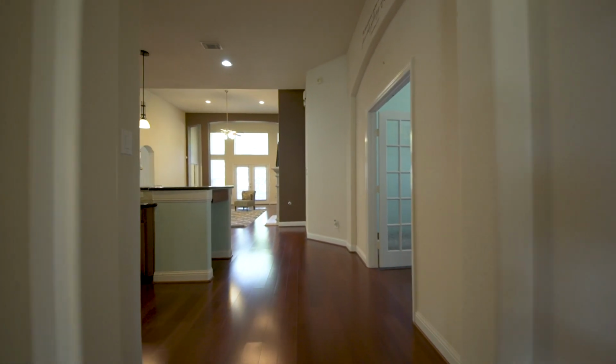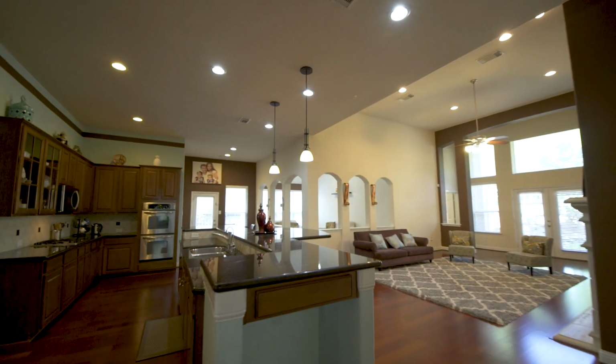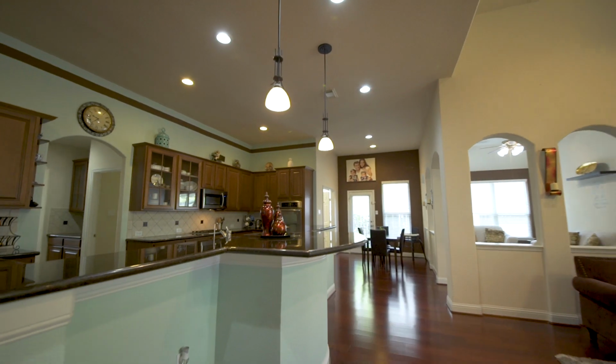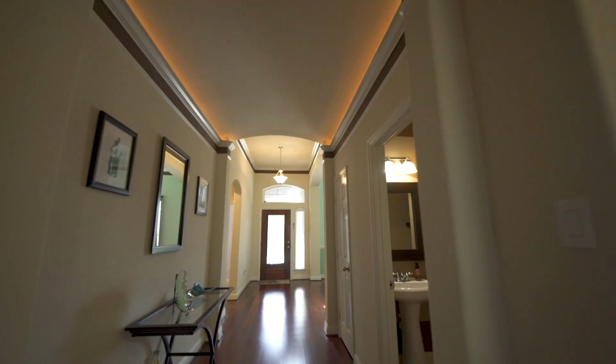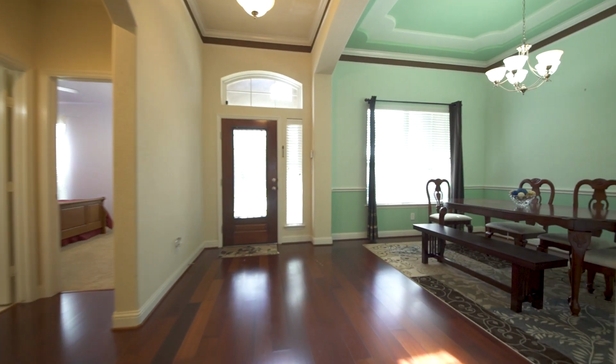Don't let the fact that this is a single-story home fool you. This house has 4 very spacious bedrooms, a wide open-plan kitchen and family room with high ceilings, a formal dining room, a formal study, and 2 bonus rooms.